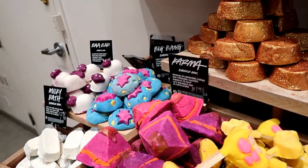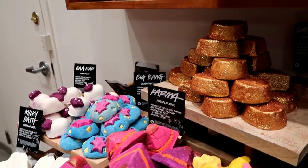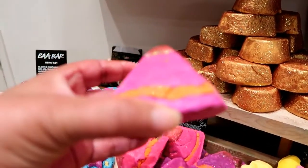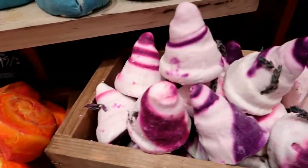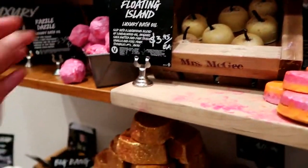Crumble it up under running water. And then it creates tons of fluffy bubbles. So it's like a bubble bar. These are meant to be broken, crumbled. And look at the different varieties. Crazy things. And don't you have bath oils? So then these are the bath oils that you can drop in.